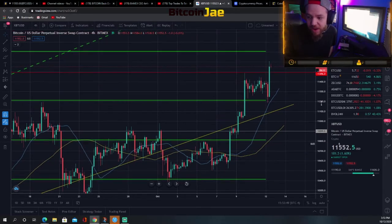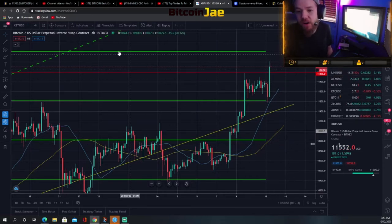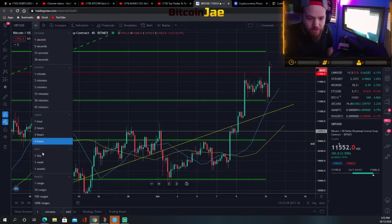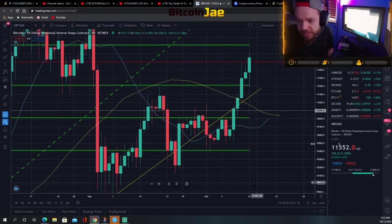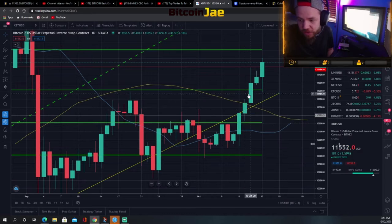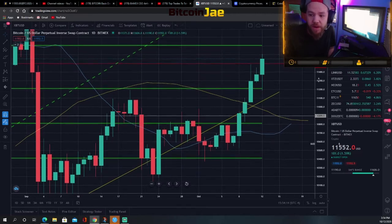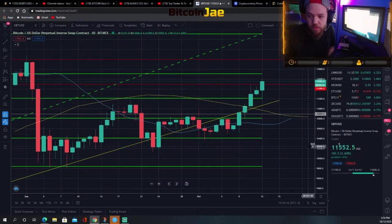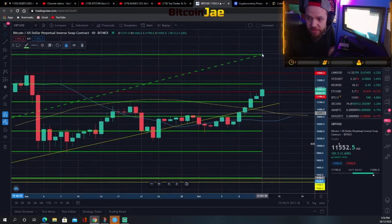So let's just jump right in here to Bitcoin. As you guys can see here, we're now at $11,500. If we drop to the daily candles here, let's take a look at the dailies. Look at this beauty. Green. That's 1, 2, 3, 4, 5, 6 days in a row of green, right? So we might see a pullback at some point here. Don't be surprised. Don't think it's the end of the world.